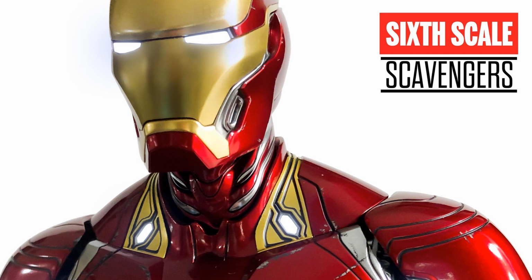But what they sacrificed there, they added on the bicep, where you can articulate the arm well over 90 degrees, because the bicep has a kind of hinge that it can move when you curl that arm. So some places they're, I guess, pioneers. Other places they may have sacrificed a little, but overall, if you want Infinity War Iron Man, this is the figure to get.